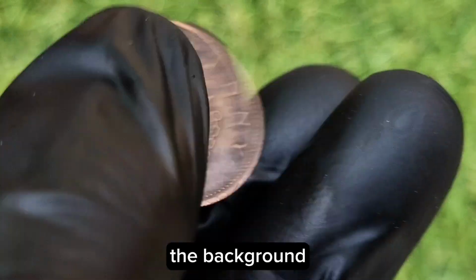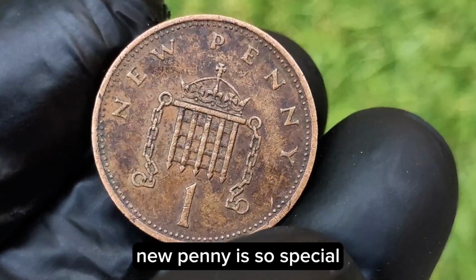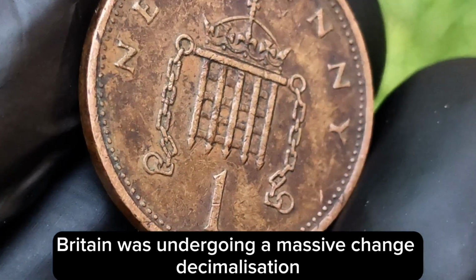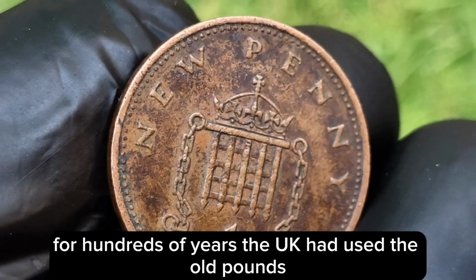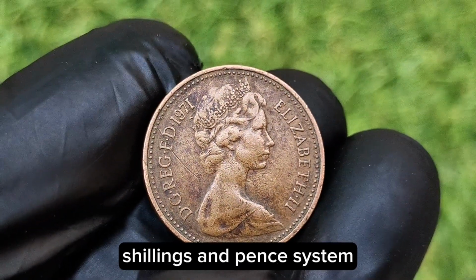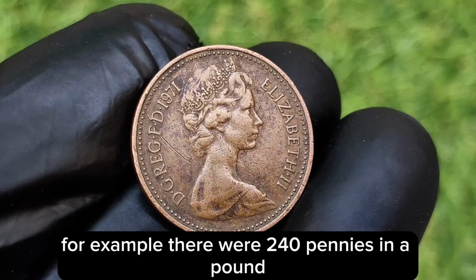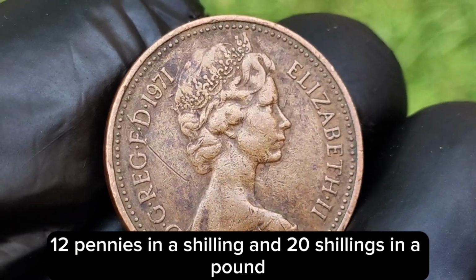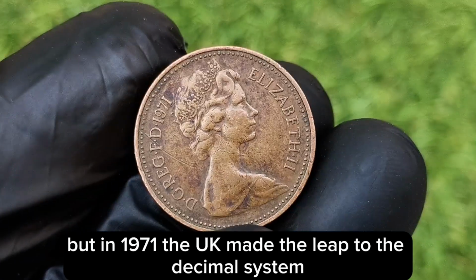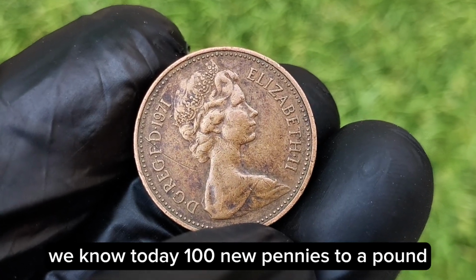The background: to understand why the 1971 UK Elizabeth II new penny is so special, we need to rewind to the late 1960s and early 1970s. Britain was undergoing a massive change: decimalisation. For hundreds of years, the UK had used the old pounds, shillings, and pence system, which was incredibly complicated. For example, there were 240 pennies in a pound, 12 pennies in a shilling, and 20 shillings in a pound. But in 1971, the UK made the leap to the decimal system. Overnight, the nation moved to the modern format we know today: 100 new pennies to a pound.